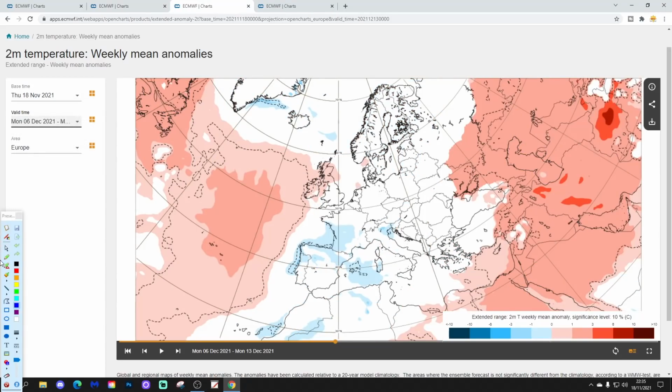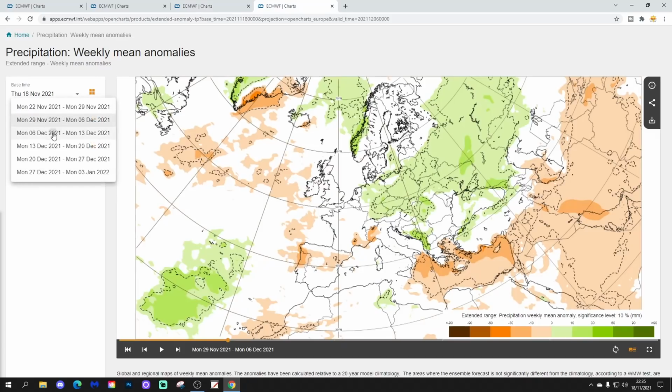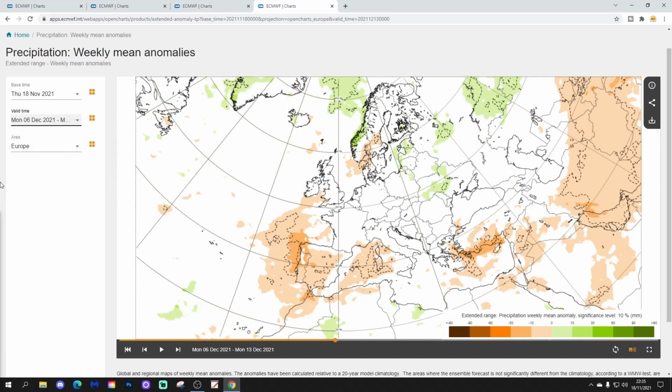The temperature anomaly isn't excessively mild, though, actually. It's a little bit above average, particularly for more northern, northwestern areas where we're drawing in that southwesterly wind. I would suspect it'll be relatively mild, relatively dry, I should say. And we do see much of western and northwestern Europe is coming out dry and average there as well.